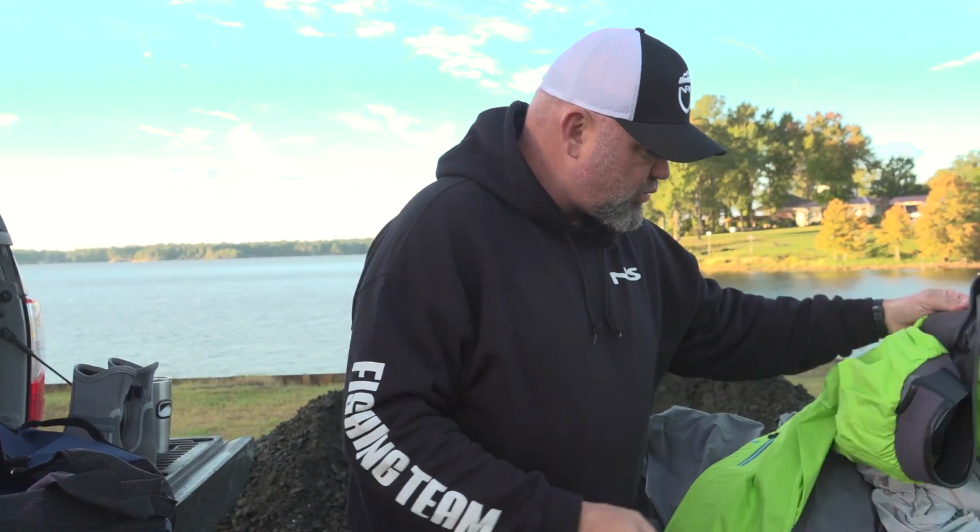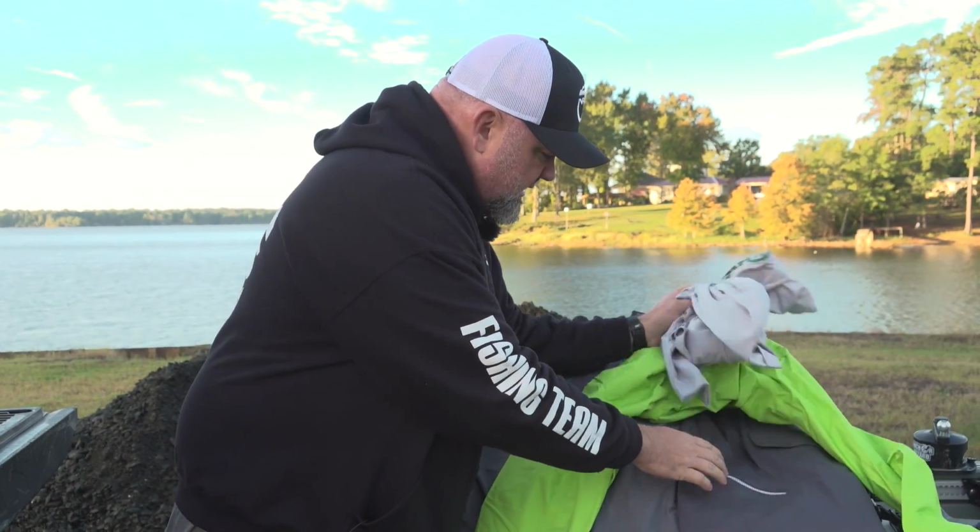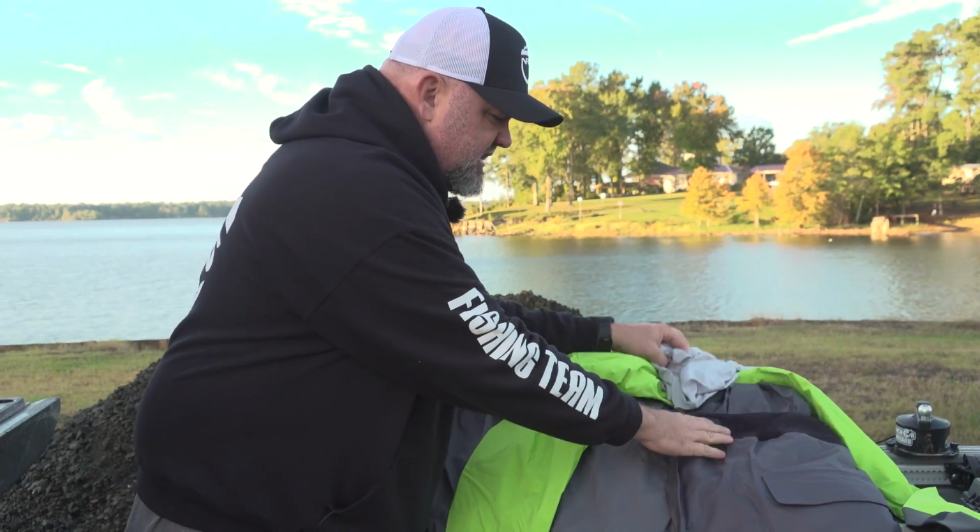Because with this gasketed waist of the semi-dry top and then the gasketed waist of the PFD, you put one inside the other, strap it down. Even a big boy like me, you're good to go. You put your PFD over the top for a little bit of extra insurance, and it keeps it all together.